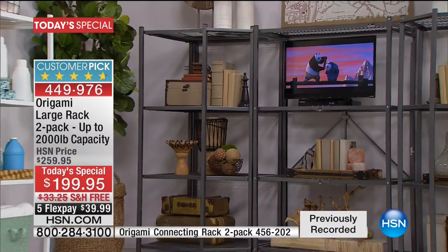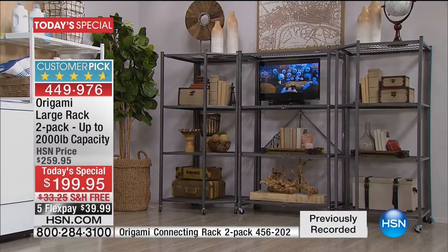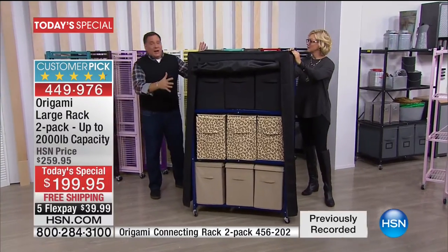I love the use of that right there in the entertainment center. I do too. That's so sharp. That's really nice because you're using two of the corner racks that we're going to show you a little bit later on, plus you've got one of the two big racks that you're buying right now.